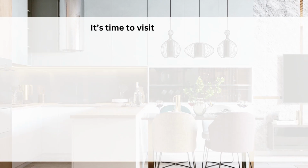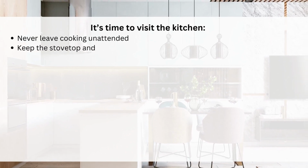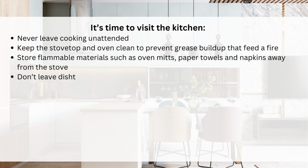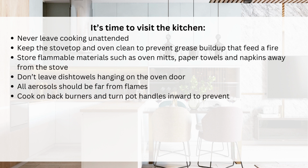It's time to visit the kitchen. Never leave cooking unattended. Keep the stovetop and oven clean to prevent grease buildup that feeds a fire. Store flammable materials such as oven mitts, paper towels and napkins away from the stove. Don't leave dish towels hanging on the oven door. All aerosols should be far from flames. Cook on back burners and turn pot handles inward to prevent spills and burns.